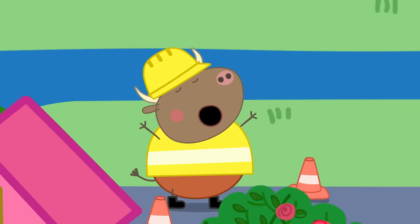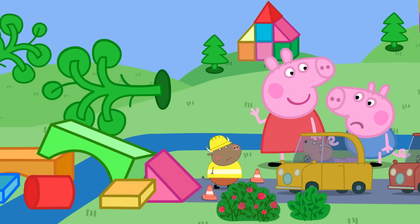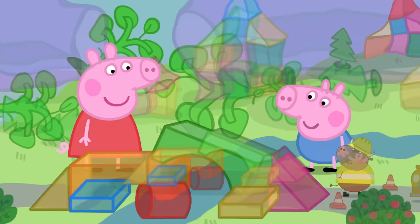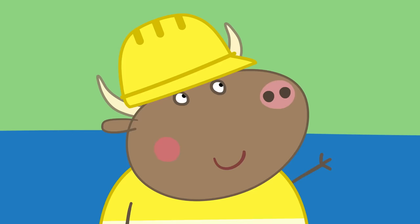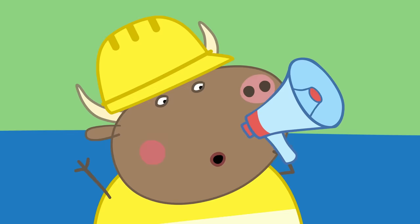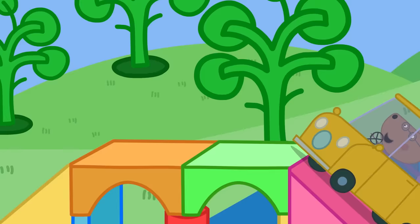Stop! It's the bridge you broke earlier. Oh. Don't worry, we can fix it. Peppa and George are experts with toy blocks. They fix the toy bridge in no time at all. Thanks, Giant Peppa and Giant George. Stop! I mean, go! Hooray! Yay! Yay! Woo-hoo! Oh, goody! Woo-hoo!